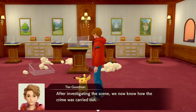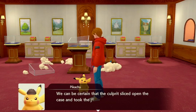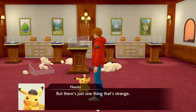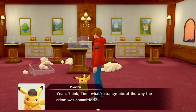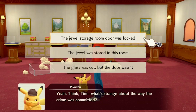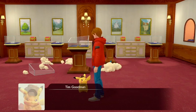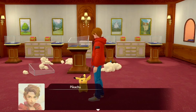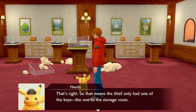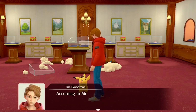After investigating the scene, we know now how the crime was carried out. We could be certain that the culprit sliced open the case and took the jewel from inside. But there's one thing that's strange. Oh yeah? Think, Tim. What's strange about the way the crime was committed? Well, the door was not cut, but the glass was. So how did they get in the door? Oh. The door to the storage room was opened with a key, but the jewel case was locked when it was sliced apart. That's right, so that means the thief only had one of the keys, the one to the storage room. They didn't have the key to the jewel case.